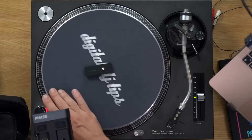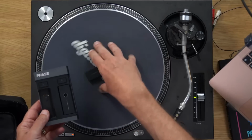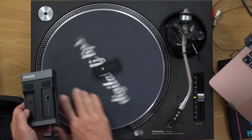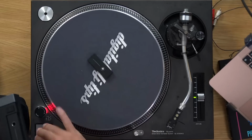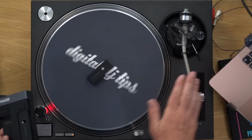And when you move the turntable, Phase knows what you're doing. It's got a gyroscope or accelerometer, whatever you call it, in there. It transmits wirelessly to this, which tells the software what's going on. And that way, you can DJ in a modern way, using turntables and getting all the feel of the turntable, but there's no need to go anywhere near the record with your tone arm.